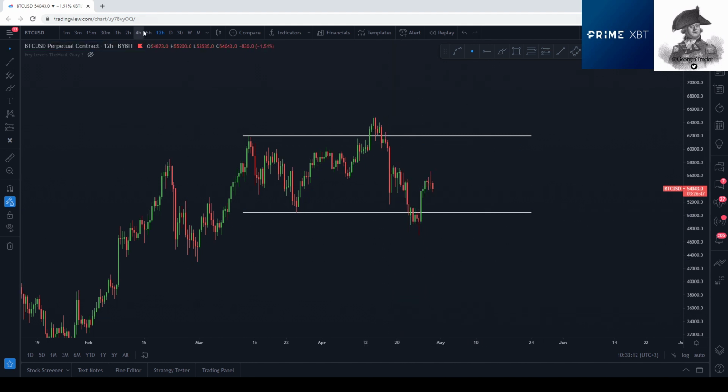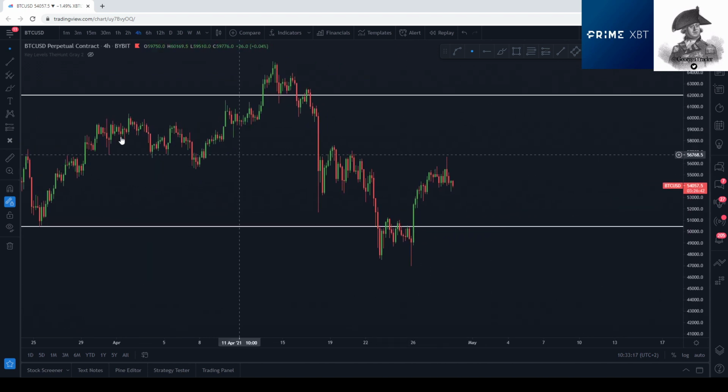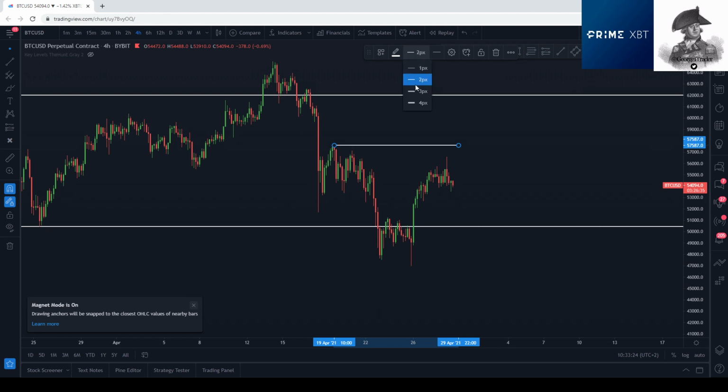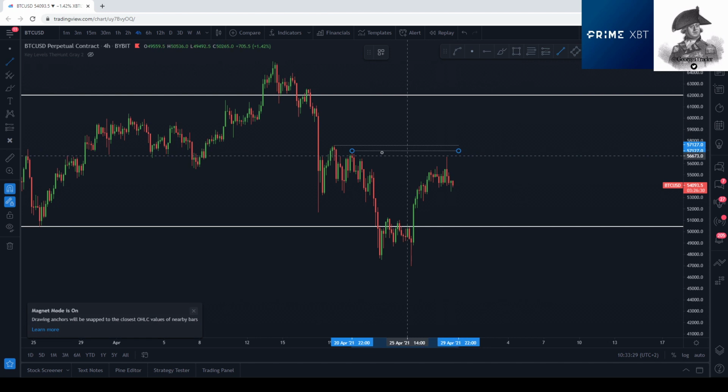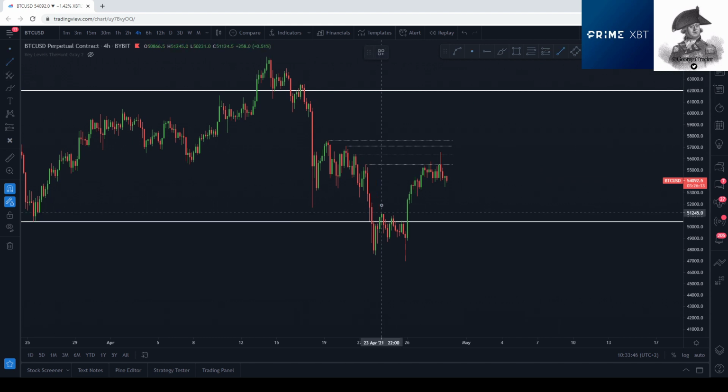Now, one thing I would like to talk about with this dump, right, was the fact that we left so much liquidity to the upside. So what do I mean with that? If you simply mark out all of the highs that we left to the upside, you're gonna see that it's actually a huge amount right here. Okay, so slow grind down while making lower highs, lower high, lower high, lower high, without taking any liquidity to the upside. We saw exactly the same here.